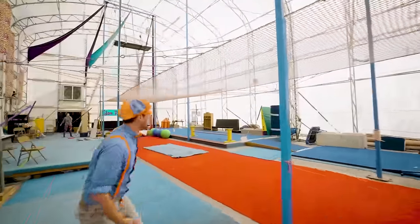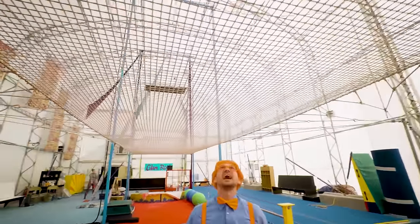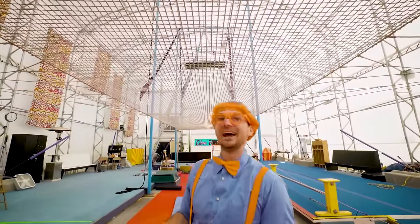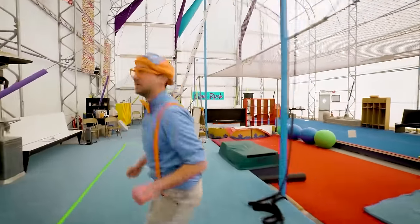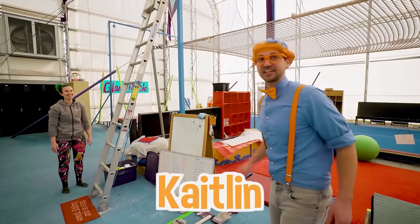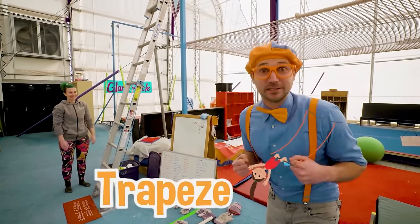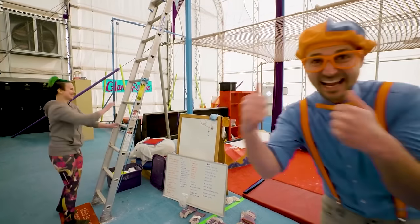Hey, speaking of the net, check it out. Whoa! That looks like a really soft landing. Hey, come on! Wow! Hey, who are you? Hi, I'm Caitlin. Oh, nice to meet you, Caitlin. Hey, Caitlin does the trapeze here, and she is really good. Will you show us some trapeze? Definitely! Yeah!